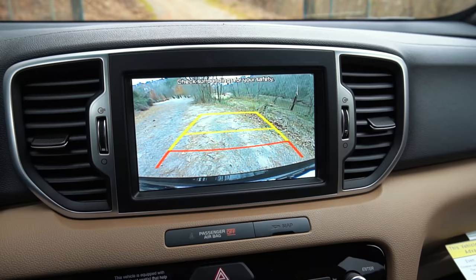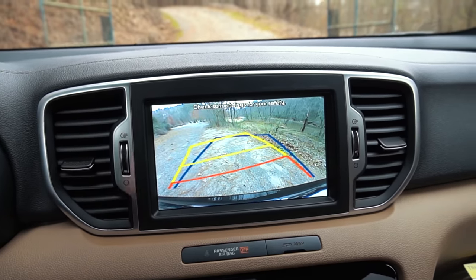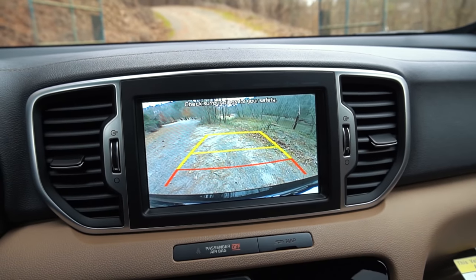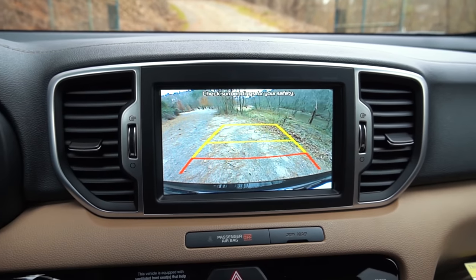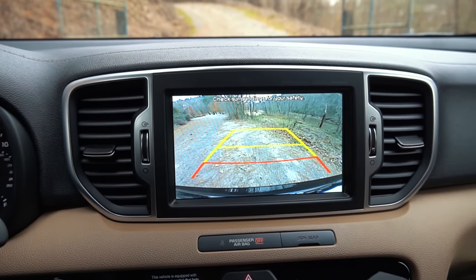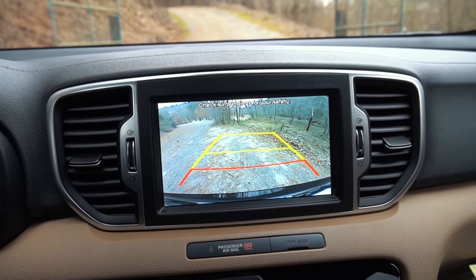As we switch into reverse, you'll notice your backup camera comes up automatically on that screen, and you have the dynamic guideline to show you where you'll end up. As you get close to an object, you will notice that your backup sensors will, of course, go off, if you have those on, based on the keypad over on the left side. You can turn those on and off. You also have sensors up on the front of the vehicle, so if you're parking close to somebody or about to hit a building or a pole, you're going to have that go off as well.